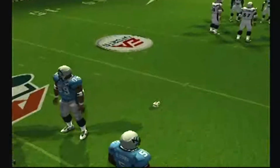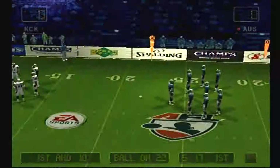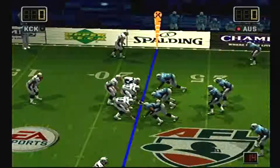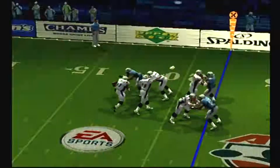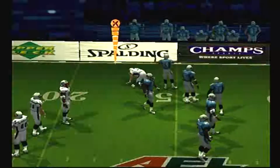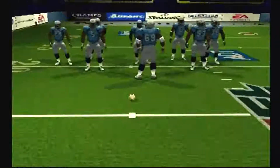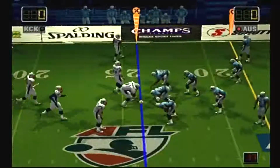George on the reception. 9-yard gain on the play. First and 10. Ball on the 22-yard line. Second and 6. Ball on the 24-yard line.